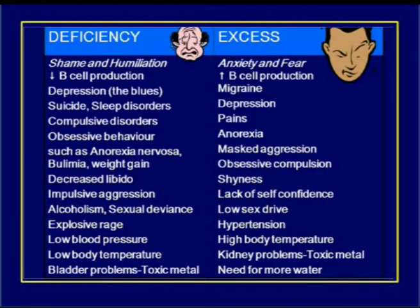So low serotonin, emotions, unconscious emotions, is shame and humiliation. This is the person who feels the pits, otherwise known as the blues. Low B cells, so they've got low antibodies. It could be suicidal tendencies, sleep disorders, compulsive disorders. Now, with compulsive disorder, somebody who has to have things done in this way, they get obsessions about something. And we've all got obsessions about something, but some people have obsessions all the time, don't they? And they can be very difficult people to live with. And that's usually the bladder meridian.